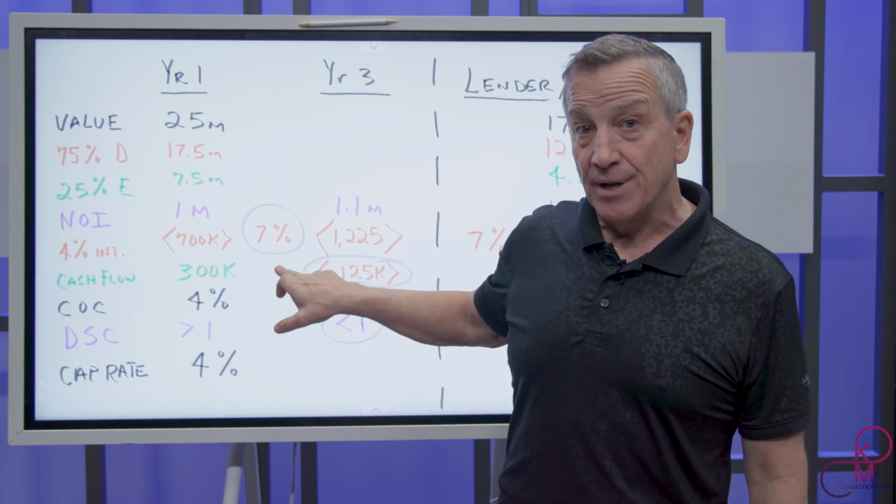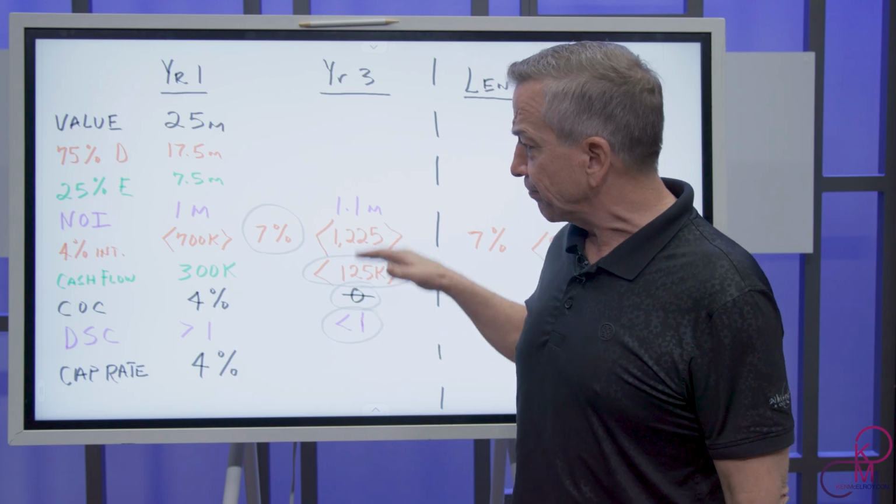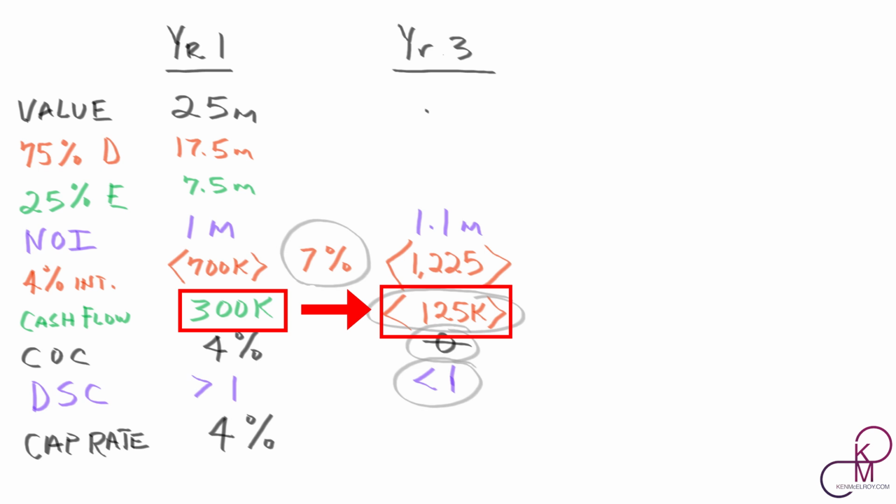So this is the first thing to note. So they went from 4% to 7%. So right out of the gate, what that does is it raises your payment from $700,000 to 1.225. That's, again, just simple interest. That's just having the interest rates go from 4 to 7% on the exact same loan amount. This is the biggest issue that you're going to see as a theme as to why these properties are in distress. Hopefully you are immediately seeing that this property now has about $125,000 negative cash flow a year. So we went from positive $300,000 cash flow to a negative $125,000 cash flow.